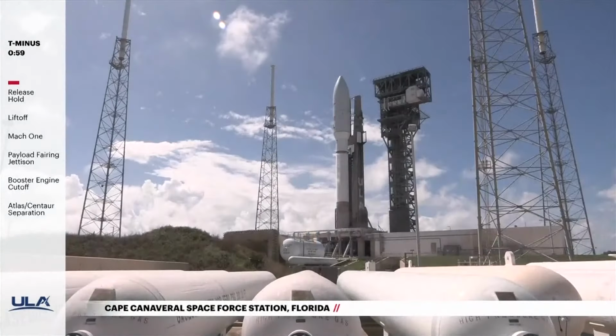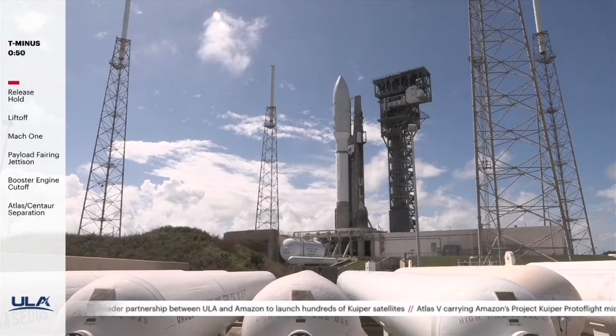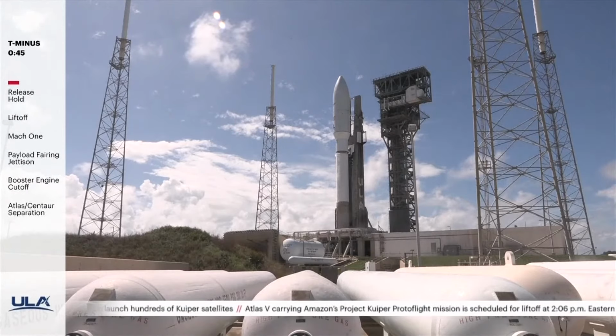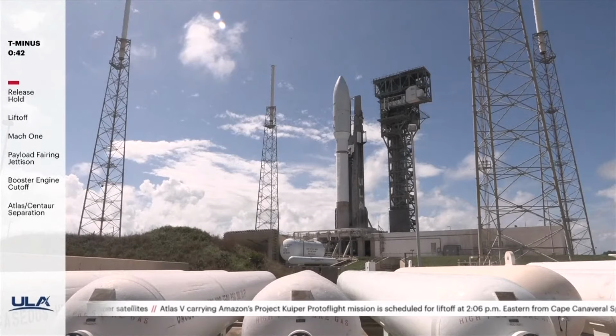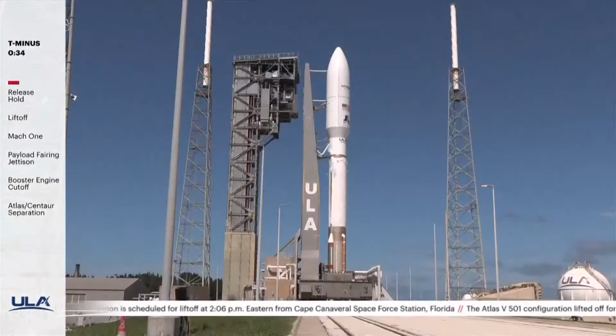One minute. Rock, report range status. Range green. Forty seconds. Stable at step 3. 28. Verify ECS, reduce for launch. Verify. Status check. Go Atlas. Go Centaur. Go Kuiper.